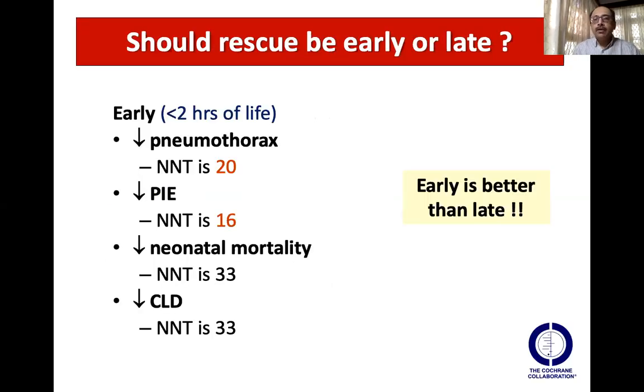And we do know that the earlier in the course of RDS we give surfactant, the more is the benefit. Natural surfactants are to be preferred over synthetic surfactants. And early surfactant therapy gives you a lot of benefits in terms of lesser incidence of air leaks, pulmonary interstitial emphysema, neonatal mortality is reduced, and chronic lung disease is also reduced.